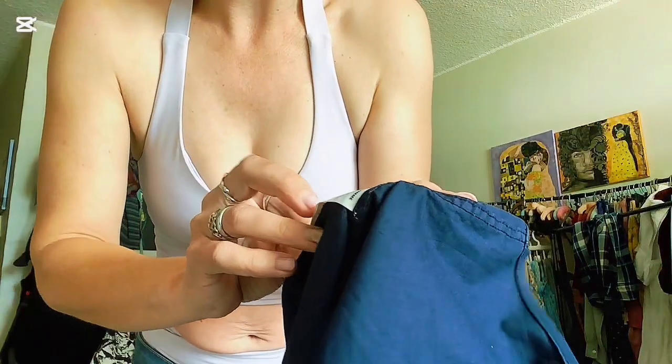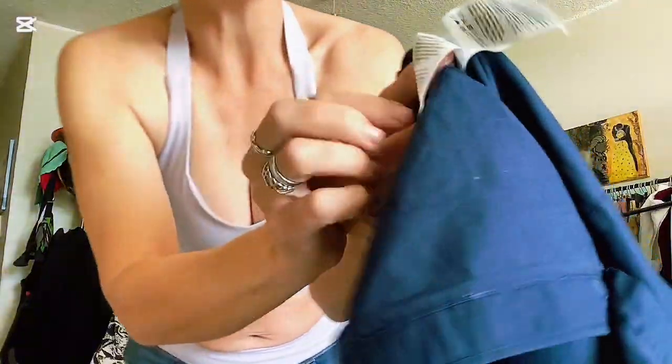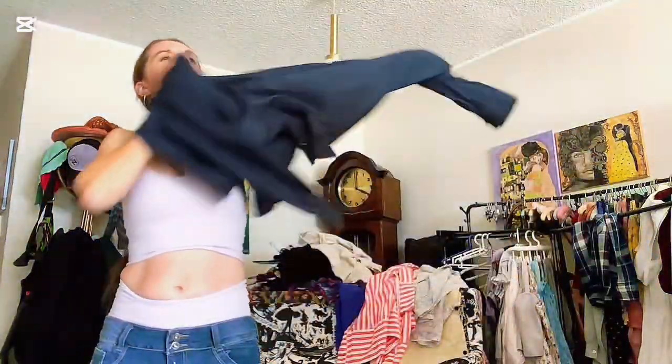I'm always looking for good vintage men's cotton long sleeve button-ups. When it's got this many labels and it's not plasticky, it's more materially, then I think it's important. 96% cotton and 4% elastane. Now that is rocking. They even give you extra buttons. Now you know. This will be a staple.